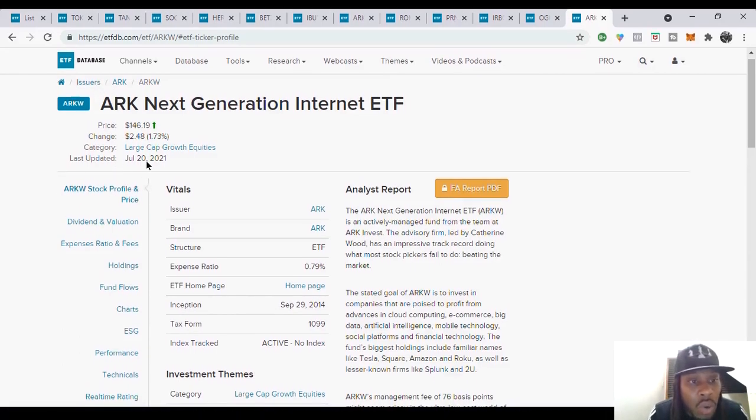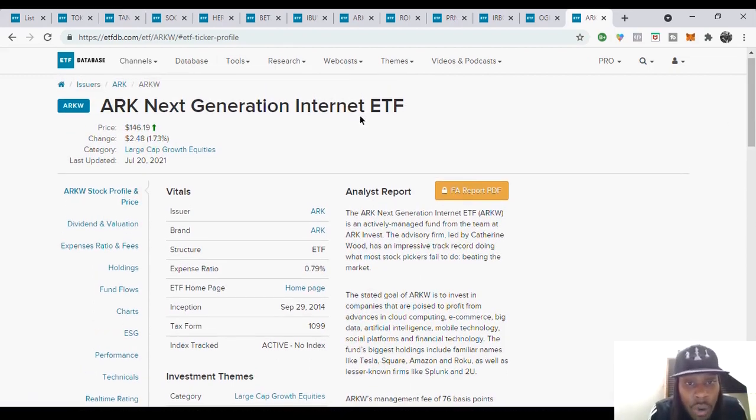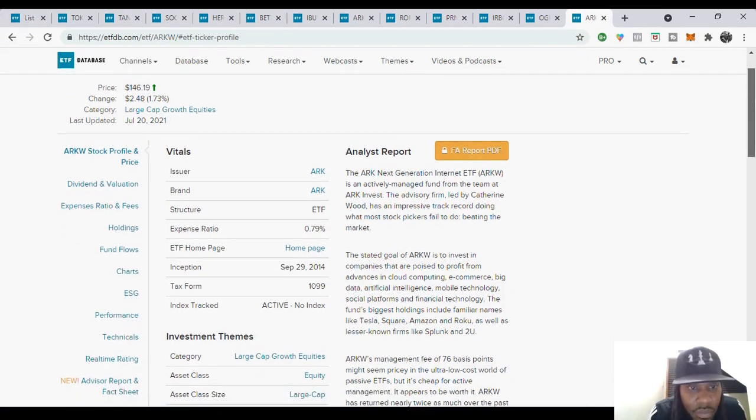If I was to go through the industry that this was in, I believe this was in the internet industry, because the internet is big right now. They've been saying that, and it's been big for a while, but it still has a bright future ahead of it. So ARK Next Generation Internet ETF is an internet ETF.